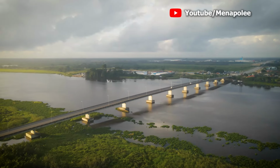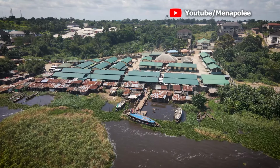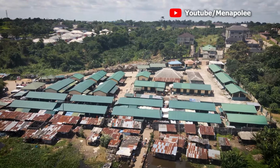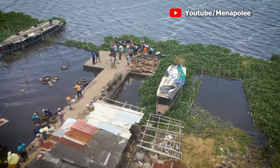Okay. Epe is often called the fish basket of Lagos, and for good reason. This market plays a key role as a major producer and supplier of fish, not just within Lagos, but across Nigeria. Its importance runs deep, making it a vital hub for fresh seafood in the region.